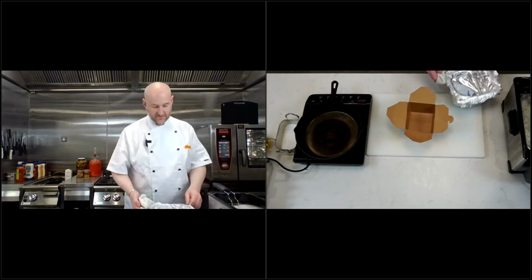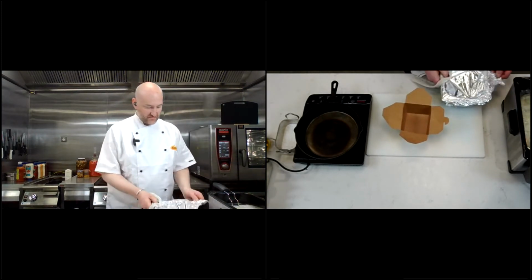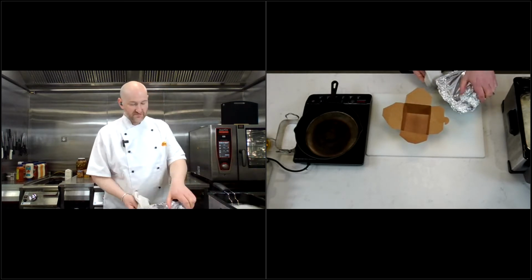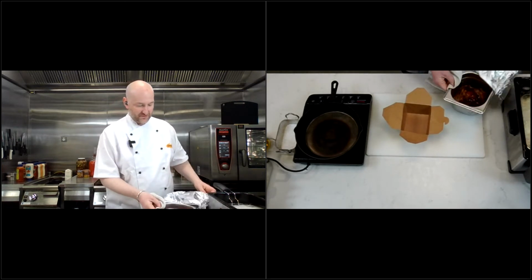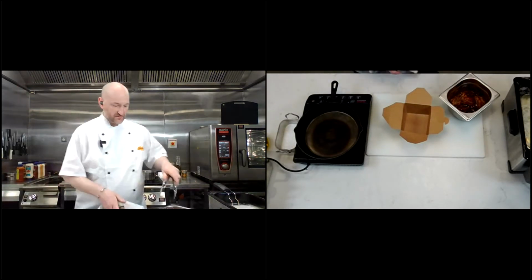Now, as our fries are cooking, I'm just going to take the pork out. Again, you can heat this up to order in a pan with the sauce, or you can heat it up in the oven, or you can have a large tray of it warm in a bain-marie.